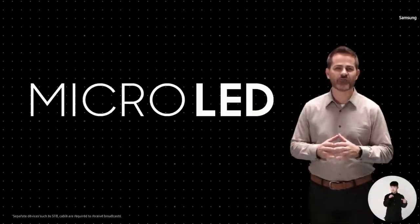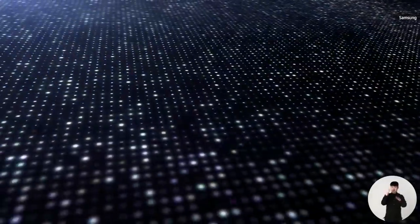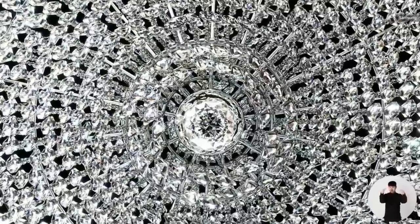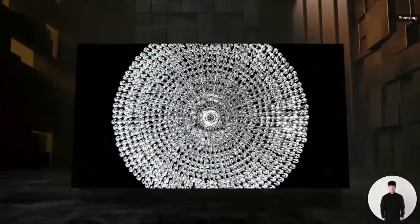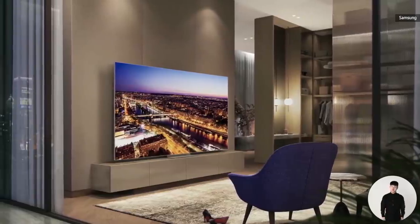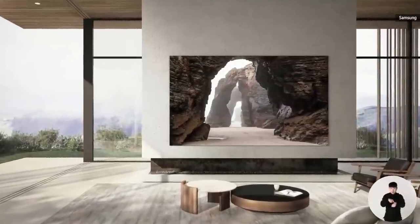Micro LED is a revolutionary innovation, opening new possibilities. Unlike any other screen, MicroLED offers the ultimate viewing experience with superb brightness, deep blacks, and breathtaking image quality. It represents the future of screens, and it makes a massive statement in any home. Thanks to groundbreaking production innovations, MicroLED is now ready for your home.